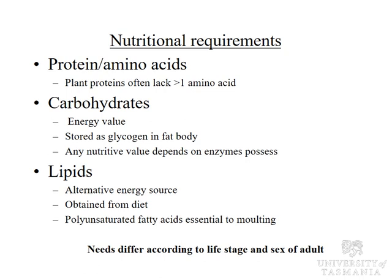Some of the lipids are very important in their diet, though. One of those is for particular precursors for hormones, particularly ones that are involved with molting. So there is real value of lipids aside from an alternative energy store for insects. Again, we may have endosymbionts involved with some of these. The other little point I've noted down there on the bottom of the slide is that the needs differ according to the life stage and the sex of the adult.